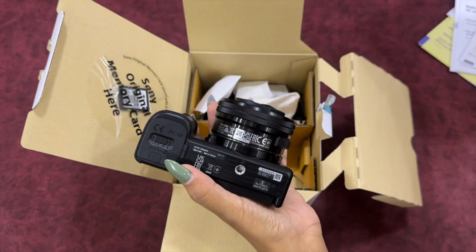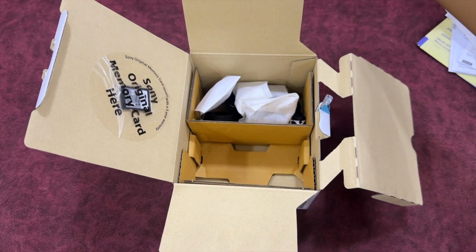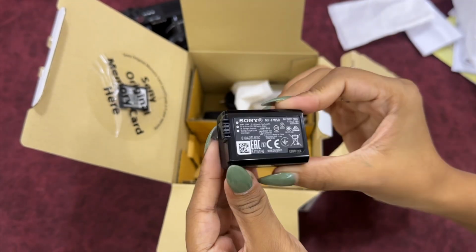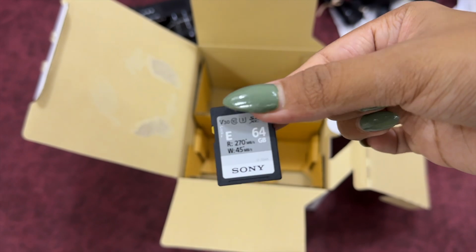After that you will finally see the camera and just look at it. It is designed so well, you guys. The body just looks amazing. Talking about what all you get with the camera, so you get one windscreen for your mic, then one battery, one charger and wires to assemble it, a Sony camera strap, and super important, a 64 GB memory card.